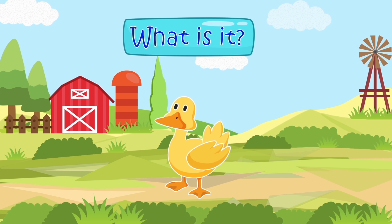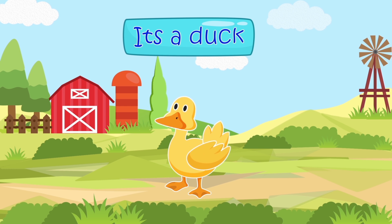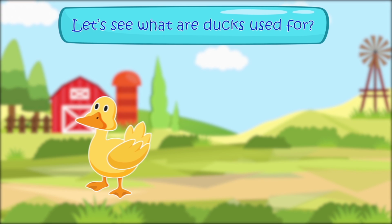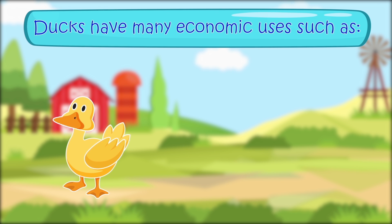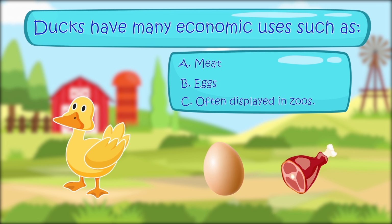What is it? It's a duck. Let's see what are ducks used for. Ducks have many economic uses such as A. Meat, B. Eggs, C. Often displayed in zoos.